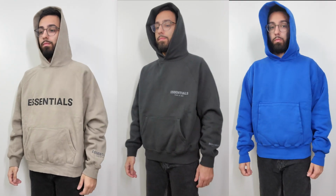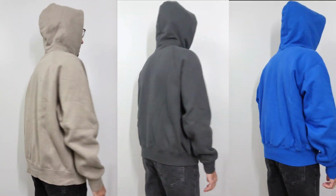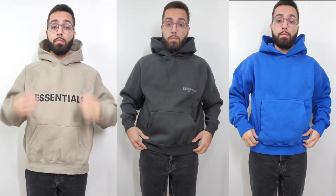As you guys can see here, I put all three hoodies side by side. Starting off with the older Essentials hoodie with the writing in the front, you can see it has the most oversized fit out of the three hoodies. The newer core collection Essentials hoodie has a more tapered fit compared to the other two.